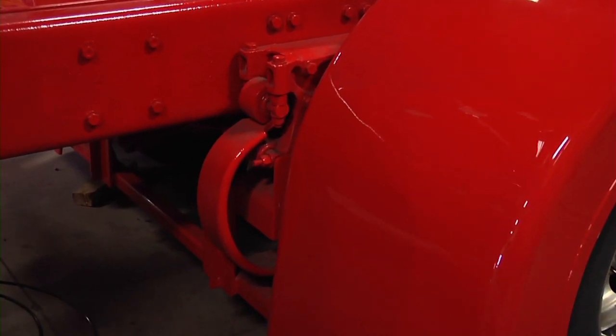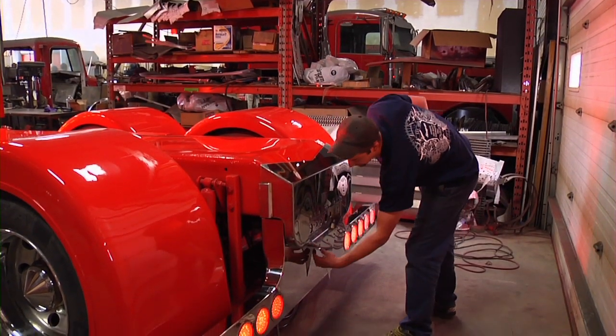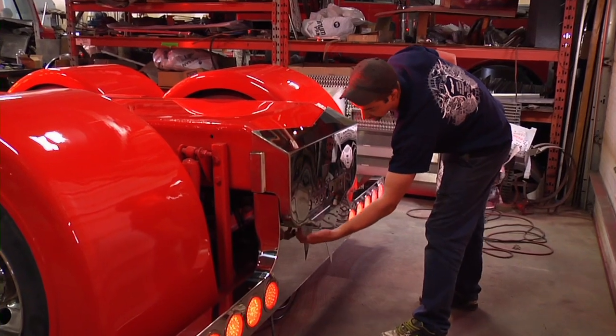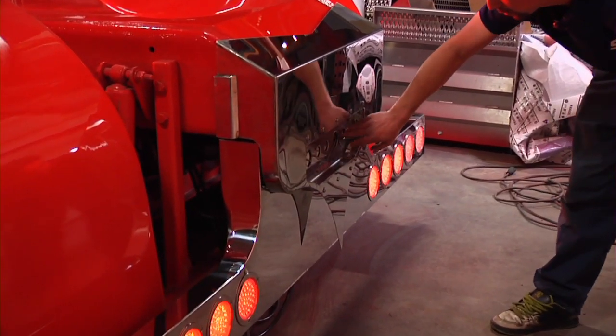We're just right in the middle of making this here, so in the bottom lip here, how it comes around, there's about an inch gap. After we're all done tying that in, it'll all have lights shining down on the ground there. And then all his trailer receptacles and everything come through here.